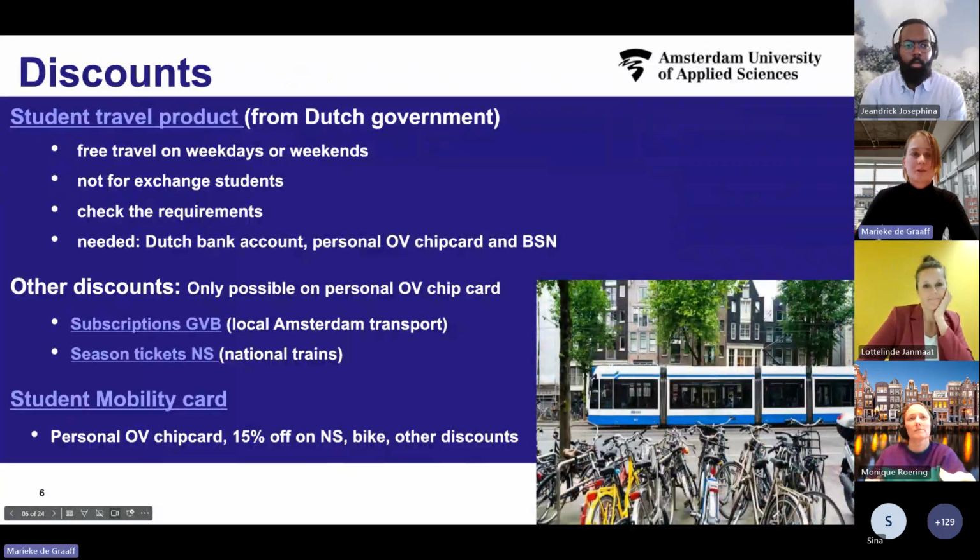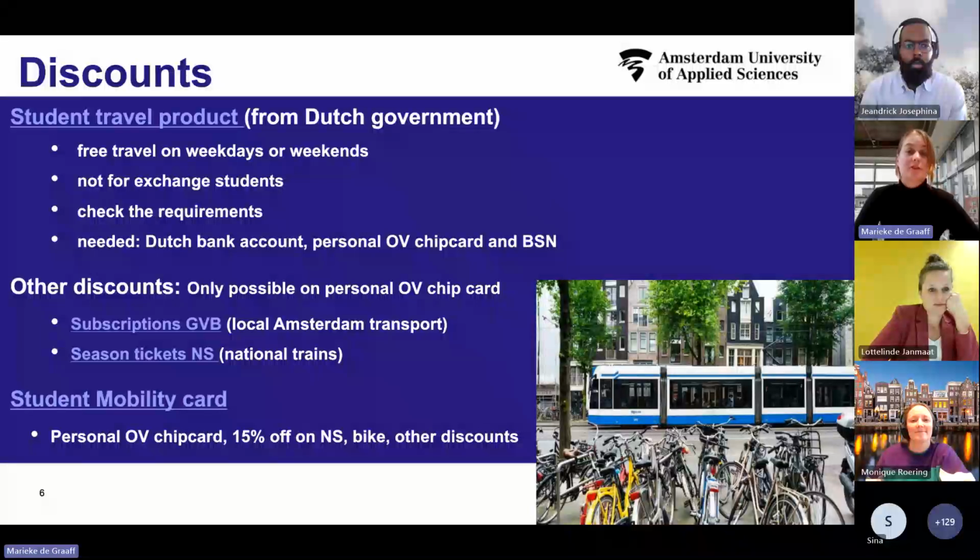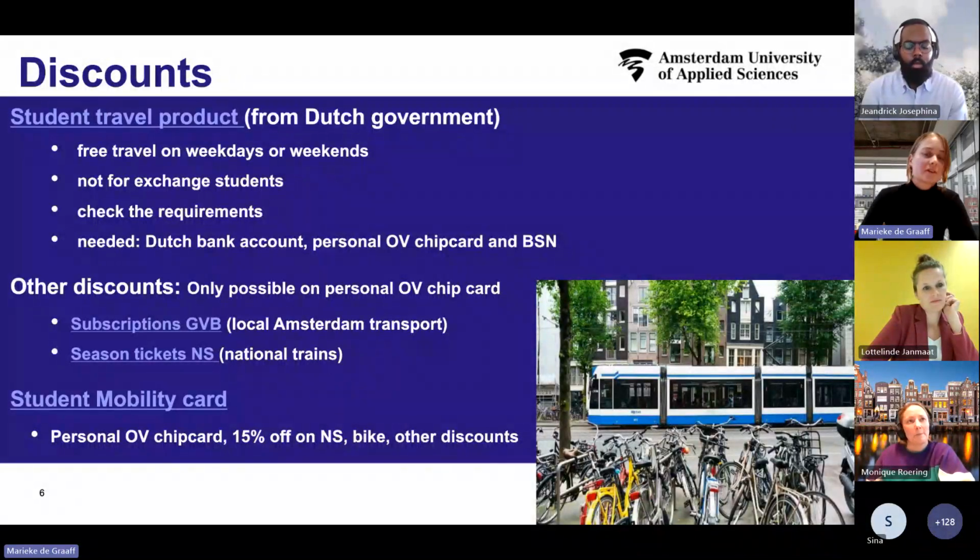Then more on discounts. We love discounts. Degree-seeking students might be eligible for the free student travel card from the government. Now I know that a lot of you are exchange students, so I'm sorry, but this is not possible for you. For those who are starting a long-term program, please check the government website to see if you're eligible for this product. Some other discounts.